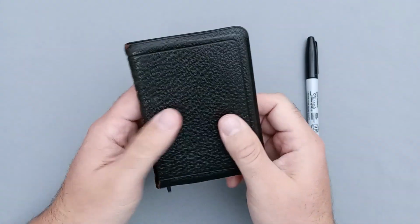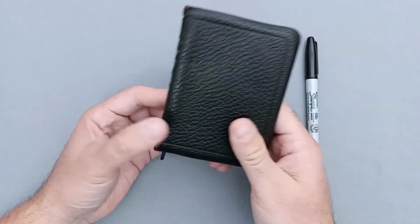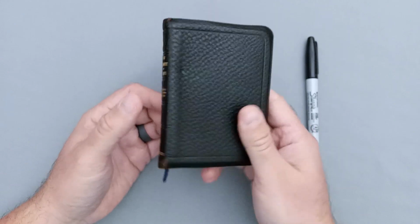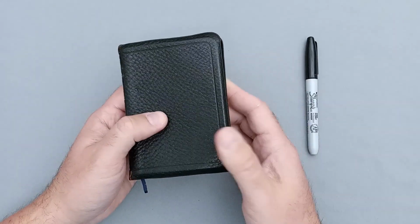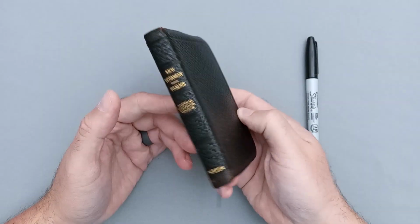So I'll go ahead and ruin the surprise now. This is a 1901 ASV by Thomas Nelson. The ASV, the American Standard Version, had two editions: there was a 1901, and then if I remember correctly, a 1929 revamp of the 1901. And Thomas Nelson did a ton of different editions of this.